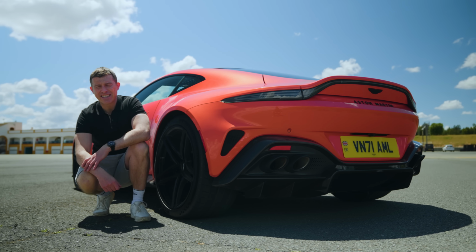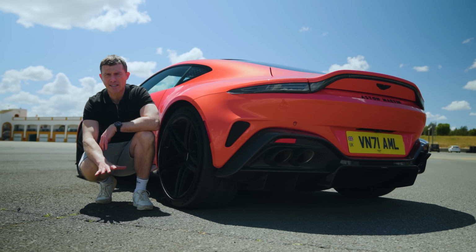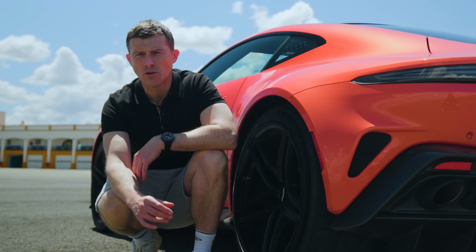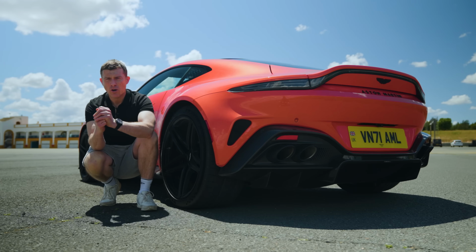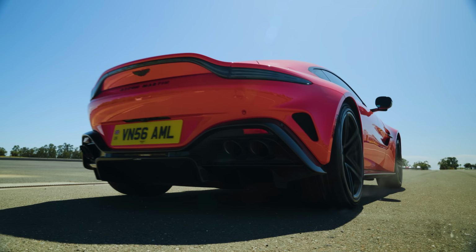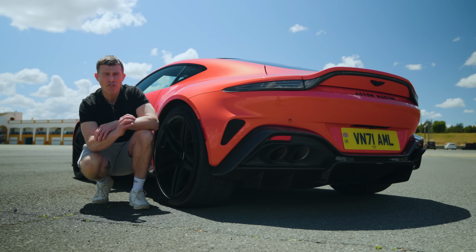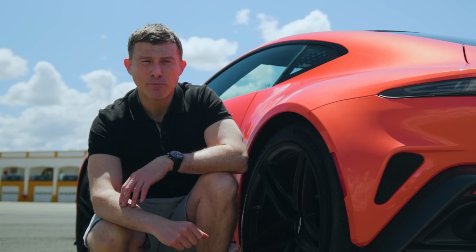The Vantage has its gearbox at the back as a transaxle for the perfect 50-50 weight distribution. However, the 8-speed auto is new so that it can cope with the extra torque of the new engine. Also, you've got a new e-diff, which is even better at putting the power down than before. Plus, the final drive is 5% lower for a little bit more corner exiting traction and performance.